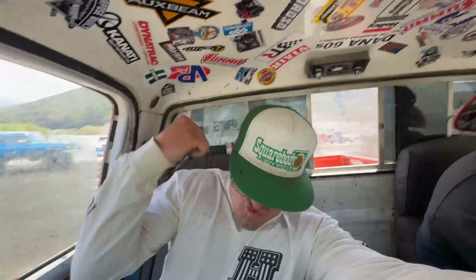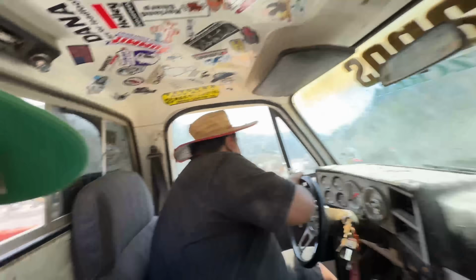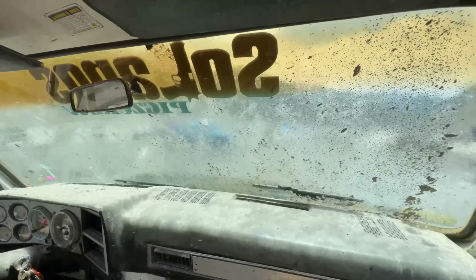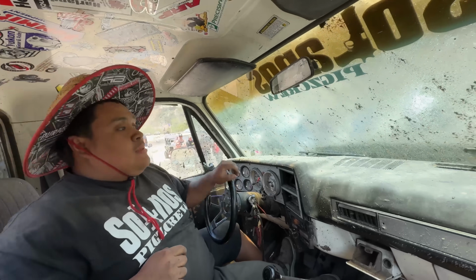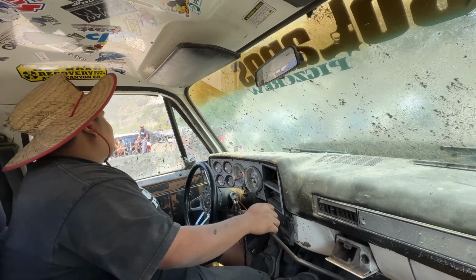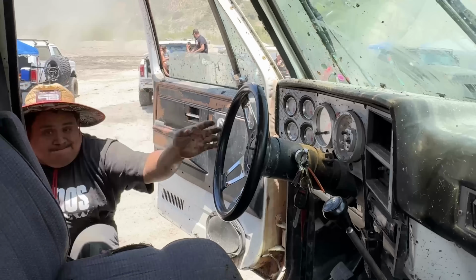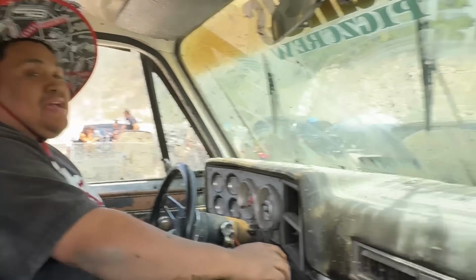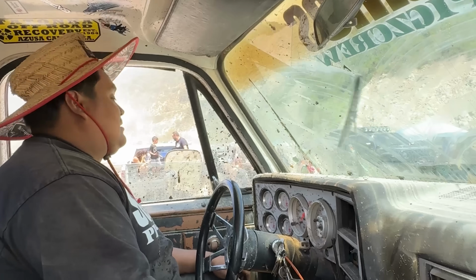Hell yeah. Windshield wipers work? Not right. I think they got disconnected with all the... There we go. Hell yeah, we good now. Yeah. Look at that. You did good for driving blind. I just want to go crazy because I don't want to throw mud at these people. Oh man, they're good. They love it.